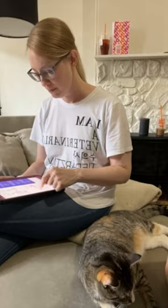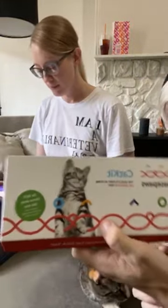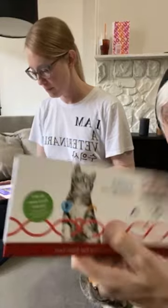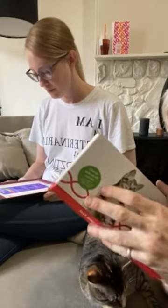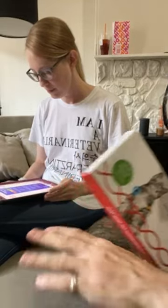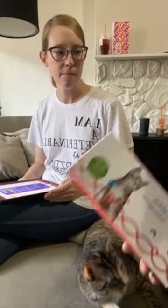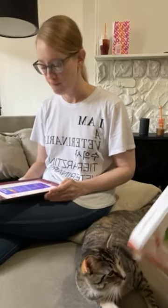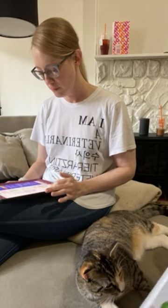If you don't know, BasePaws does a dental health report, and they also do health trait markers, which tell you if your cat may be genetically predisposed to certain diseases, and Donda is clear on all of those. So Donda is not genetically predisposed to any of those diseases, and that's so cool.